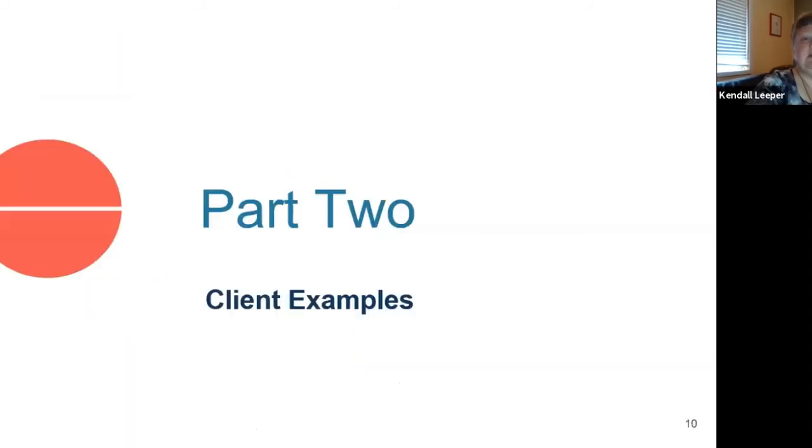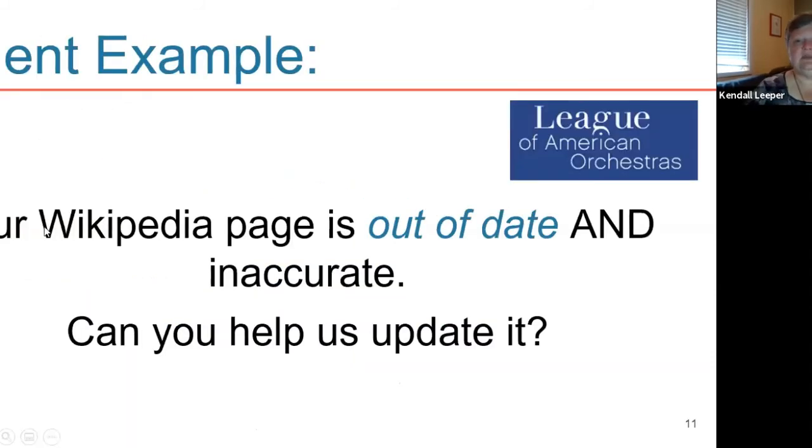All right. Do you want to start with our client examples? Sure. Again, we work with quite a few nonprofits to help them with their Wikipedia articles. Some clients want to be confidential, and we of course respect that. But the League of American Orchestras is fine with us referencing the work we've done with them.